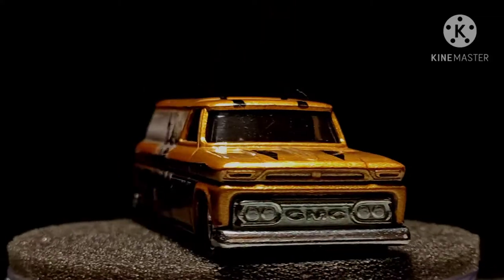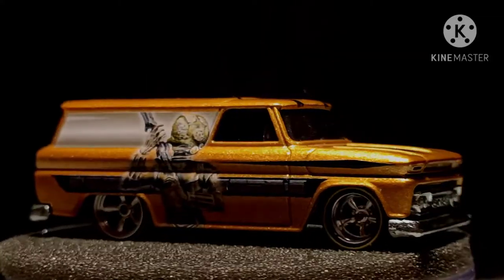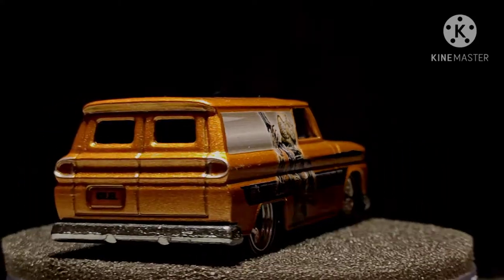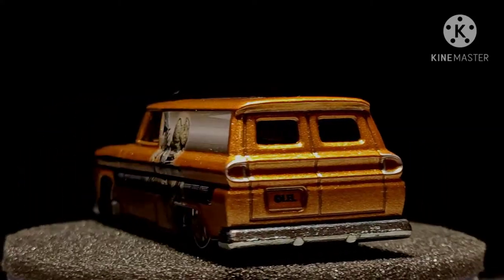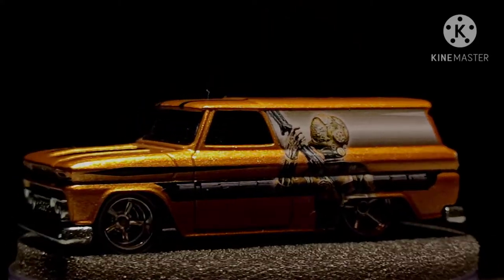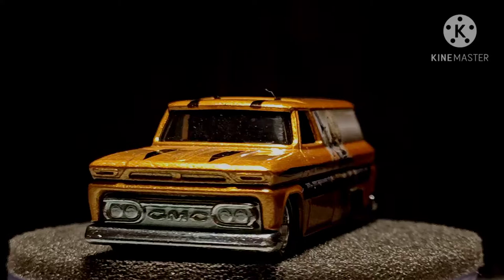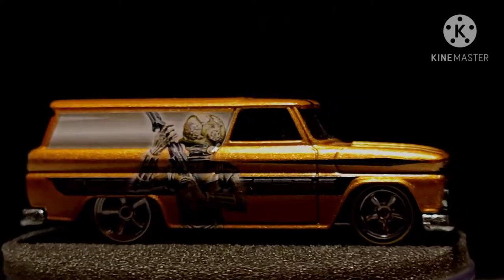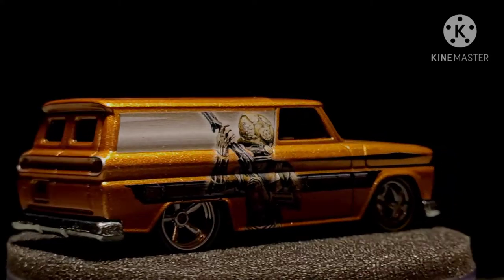This has got to be one of the largest, heaviest Hot Wheels castings about. It's true to scale, 1:64, a really solid, wide, heavy piece. If you put it next to a standard Hot Wheels car, it will dwarf it. So this is a big vehicle. It was in real life, and I don't know who that character is on the side.